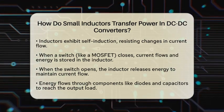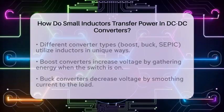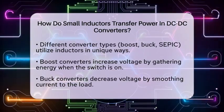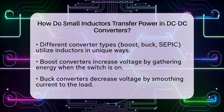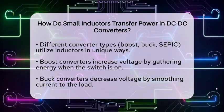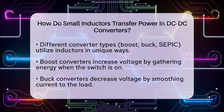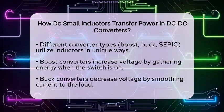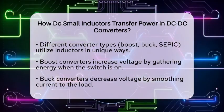a central role. In a boost converter, the inductor gathers energy while the switch is on and then delivers that energy to the load when the switch is off, effectively increasing the voltage. On the other hand, in a buck converter, the inductor smooths the current to the load by storing energy when the switch is on and releasing it when off, which decreases the voltage.